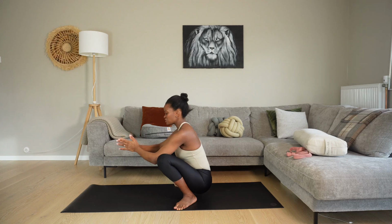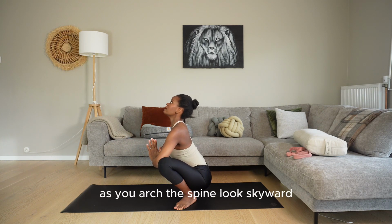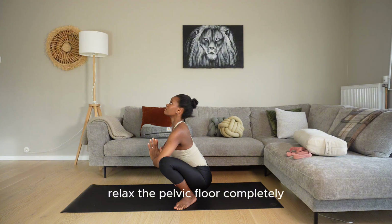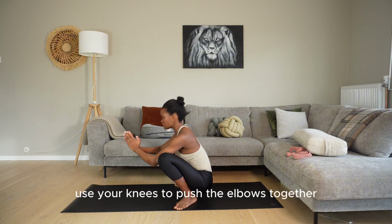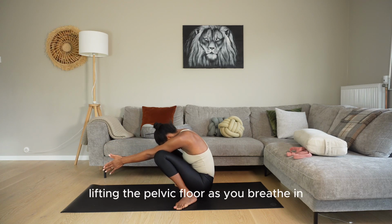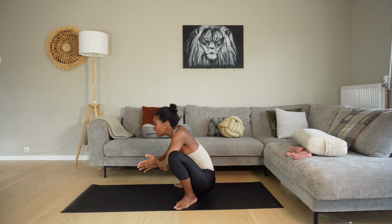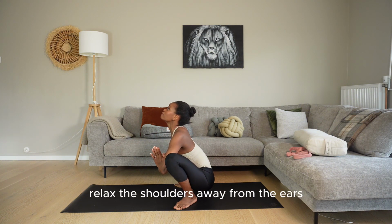From here, I want you to push the knees with your elbows out as you arch the spine. Look skyward, relax the pelvic floor completely. And as you exhale, I want you to use your knees to push the elbows together, rounding in the spine, chin to chest, lifting the pelvic floor. As you breathe in, arch, push knees away, relax the shoulders away from the ears.